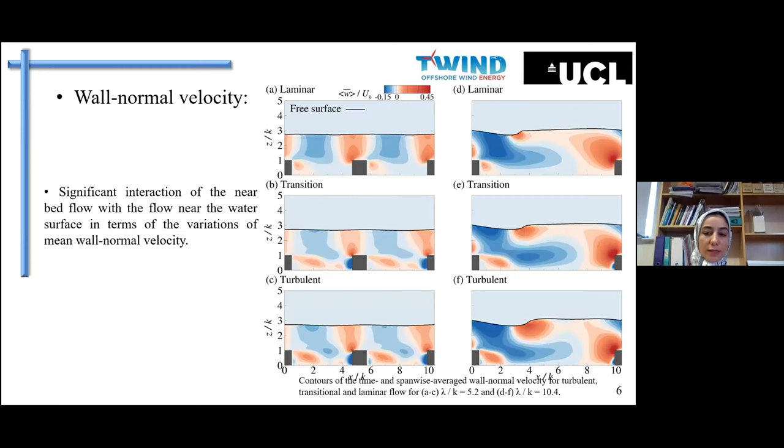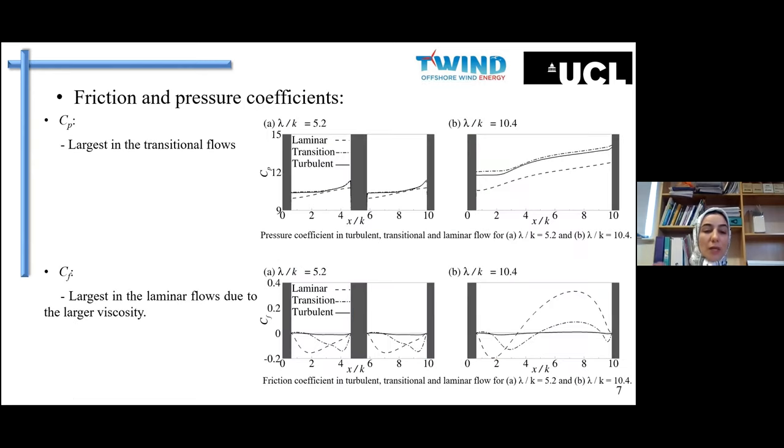As we saw in the previous figures shown in the previous slide, we know that the pressures are the perpendicular forces to the bed. We have larger perpendicular forces exerted on the bed for the flow over bars with larger spacing. And the reason is the interaction of the bed and the water surface, because we have smaller interaction between the bed and the water surface. So Cp, or the pressure coefficient, is smaller in this case, but larger in this case. So this is one of the effects of the interaction of the bed with the water surface.